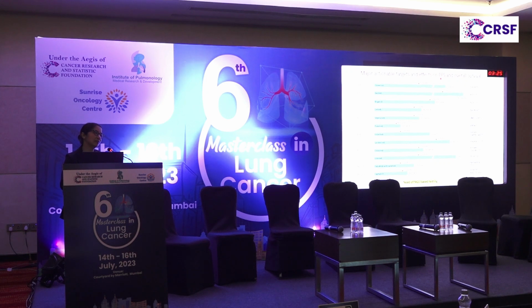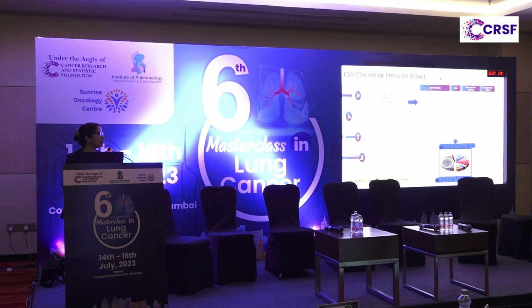Larger panels are there, but the TAT is high, the cost is high, affordability is limited. So we introduced the K50 Oncomine Precision Assay, which covers 50 important hotspot genes, major hotspot targets, CNVs, and gene fusions. This panel covers most of the actionable targets currently available for lung cancer. In addition, we have various other tumor suppressor genes, which provide information on the prognostic effect of currently existing therapies. And we have validated this assay as per the CAP and AMP guidelines.